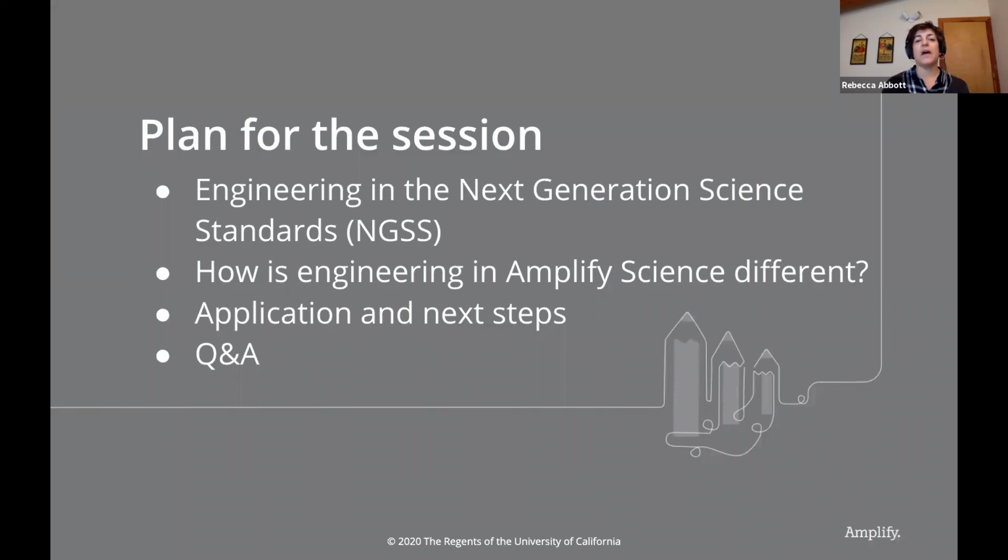So with that, let's look at our plan for the day. Like I mentioned, Leslie will start off by getting to know broadly what engineering's role is in the NGSS. What does it look like in teaching and learning? Then second, she'll get into how this looks in Amplify Science. And then I'll come back at the last part of the session, returning to applications and next steps, including some suggestions for the implications in remote learning situations, which is in the forefront of all of our work right now. And at the end, we'll return to the Q&A to answer your questions. All right, so I'll pass it off to Leslie.